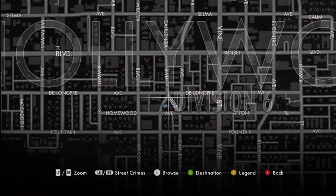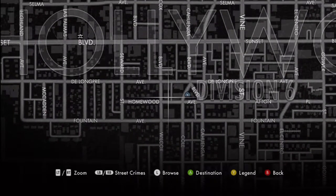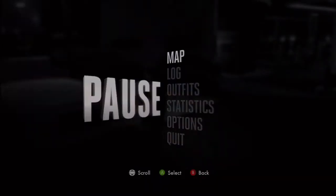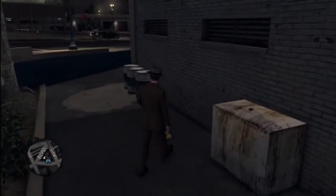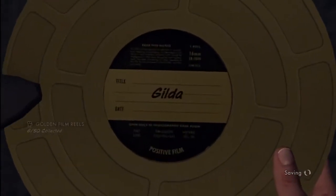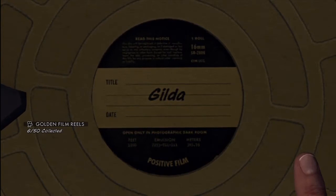We're now just south of the Y of Hollywood on the map. There's this little triangle point on the map, and within that triangle is a gas station. And the reel is going to be at the back of the building there, just on the ground. We got Gilda.